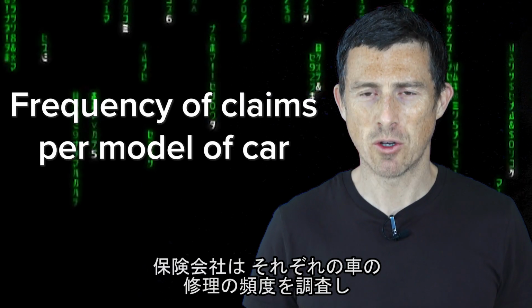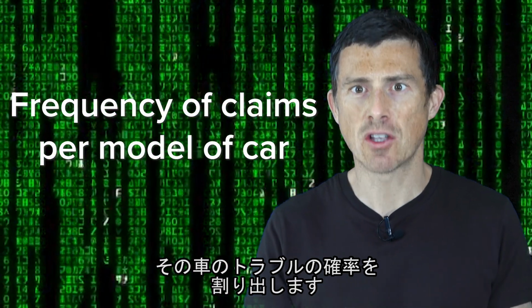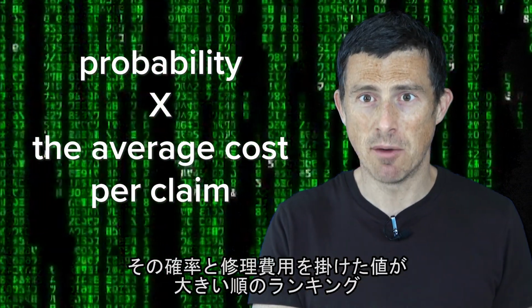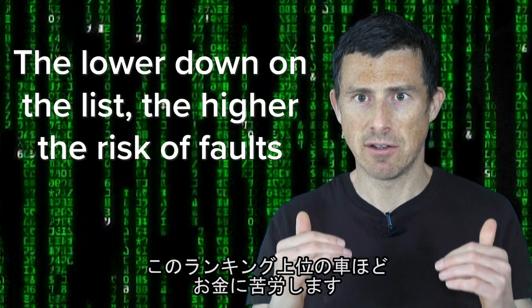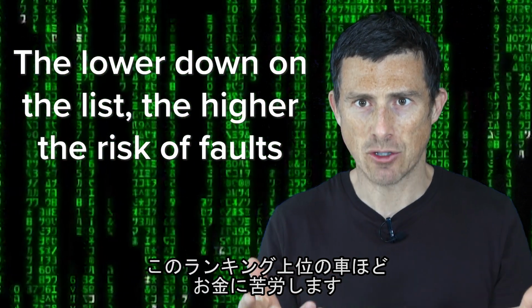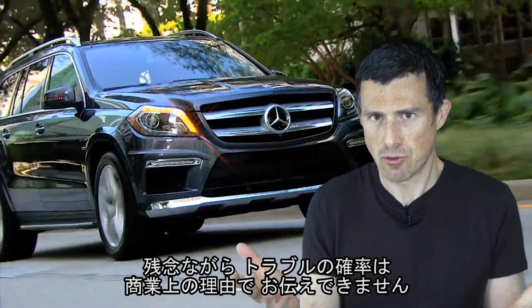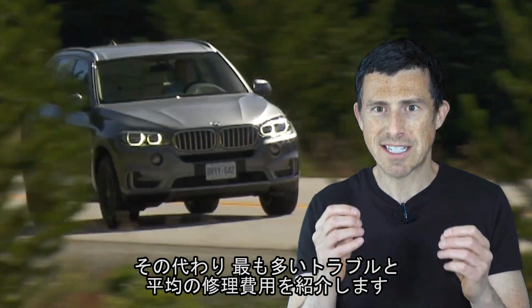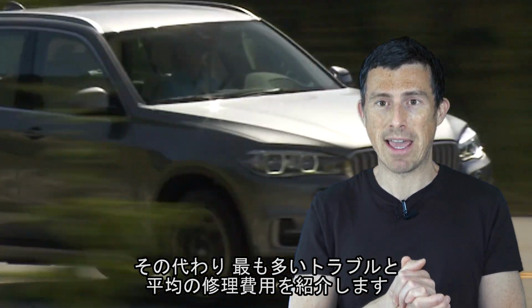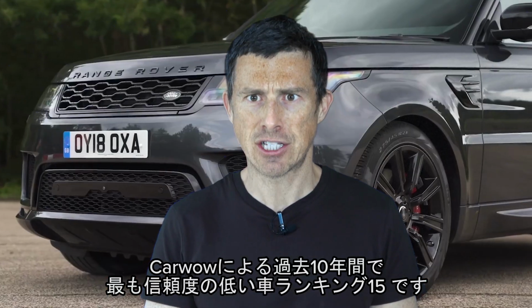For our study, WarrantyWise looked at the frequency of claims for every single model to work out the probability of that particular car suffering a fault. They then multiplied this number by the average cost per claim to get our ranking. Basically, the cars lower down on the list expose you to the greater financial risk. Now, unfortunately, I can't give you the probability of a car suffering a fault for commercial reasons, but I can share with you the average cost per claim and the largest claim for that model that WarrantyWise had to pay out. Anyway, enough maths, let's get on with the carwow 15 least reliable cars from the past 10 years.